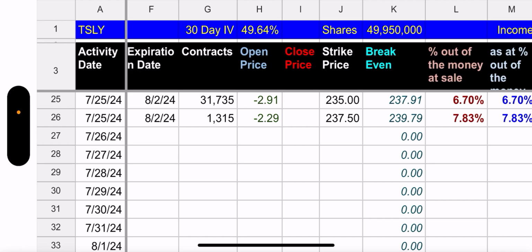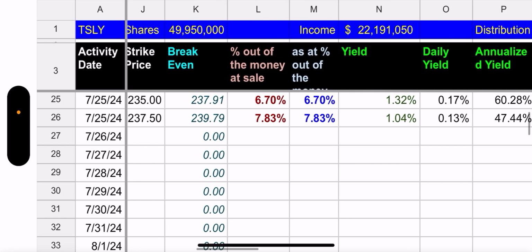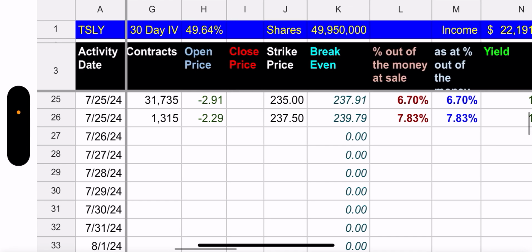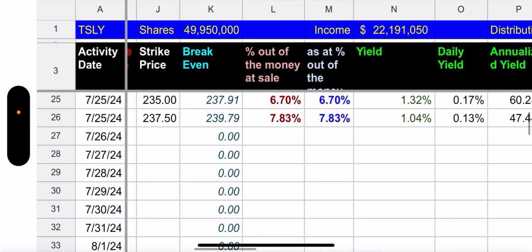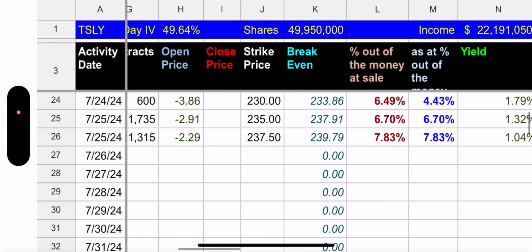So how were these strike prices? Are they good? We don't know, right? Let's see what they yielded though. So one yielded 60%, the other yielded 47% if you annualize it. And their 30-day IV is 49%. So it's kind of in line. One's a little more aggressive, but that's okay. And the one from the day prior was yielding 72%.